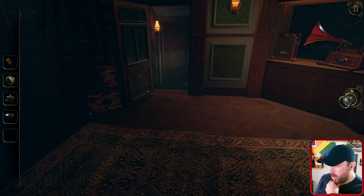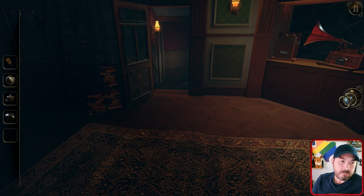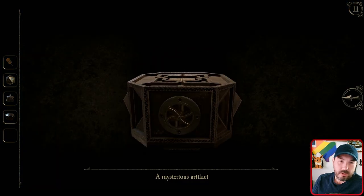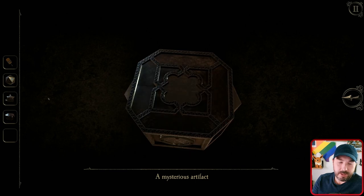Then when the final door opens, two pillars will also rise up from the table, which we saw. These two pillars fit the mysterious objects you found, or artifacts. For the escape ending, place the octagonal artifact. I'm guessing it's talking about this.